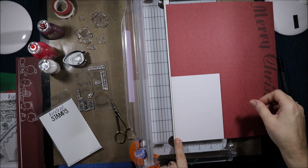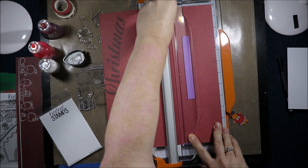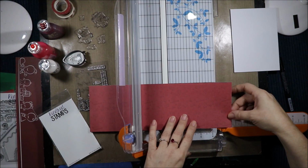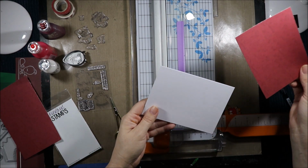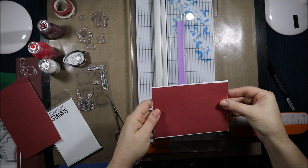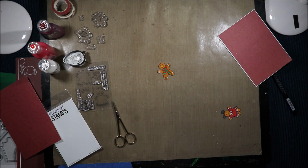I'm grabbing a card base, just going to cut 4 inches, 5 and 5/8. My trimmer doesn't have centimetres. Just check and make sure that is right. Serious need of a new trimmer, I think. Mine seems to be giving up the ghost.